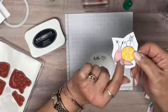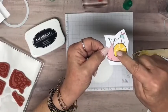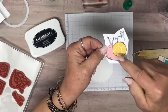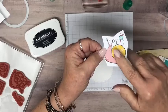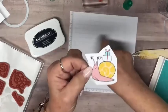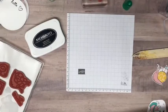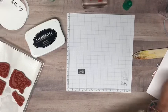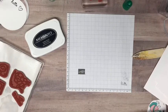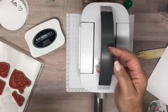And what's nice, Stampin' Up! has made it very convenient to either stamp this if you want it and color it, or on this one, I'm going to use the die cut and cut it directly out of the designer paper. So they've just made that so easy for us to do. And for that, I get to show you the little baby cut and emboss. This thing is so stinking cute.